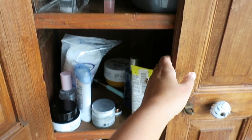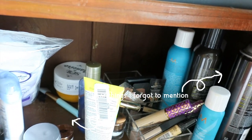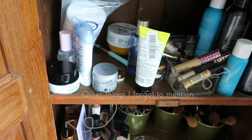And down here are my foundations. I do have a lot of foundations because my skin tone is always changing throughout the year, so I'm always a different color. So I always need at least like 3 options of different formulations depending on my skin and the time of year and what color my face is. So that's my explanation, and I'm sticking with that.